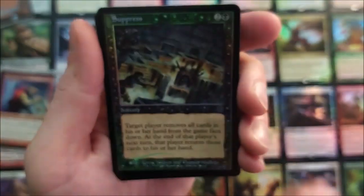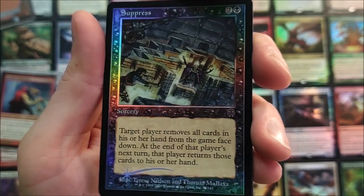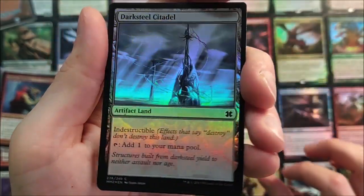All right. Suppress. Is that Urza? It looks like Urza chilling there in the Maze of Ith. Is that what's going on there? It seems that way. Yeah. He's about to be decapitated by Gerrard. What a jerk. Darksteel Citadel Foil.